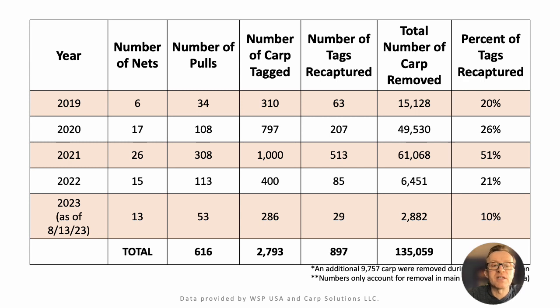Number of net pulls. During the 3 heavy-duty years, 2020, 2021, and 2022, we're doing between 100 and 300 net pulls. So even though we have multiple nets in the lake, for example, in 2021 we had 26 nets, each one of those nets was pulled more than 10 times. So the way this works is you install the nets in late May, they stay in the lake until October, and you can come back to them every week to 10 days to repeat the training and removal process.